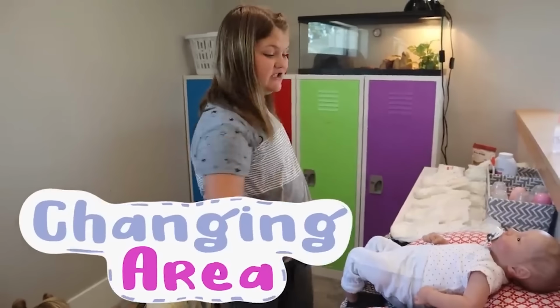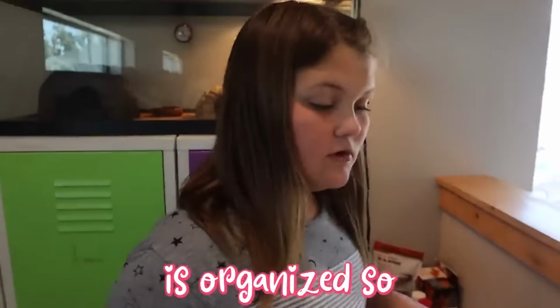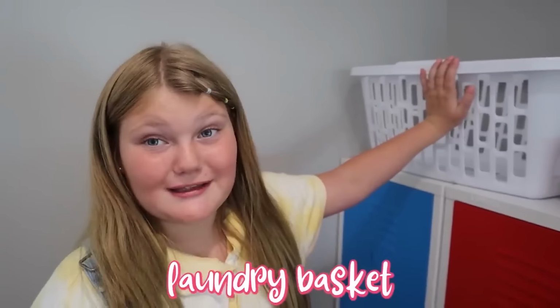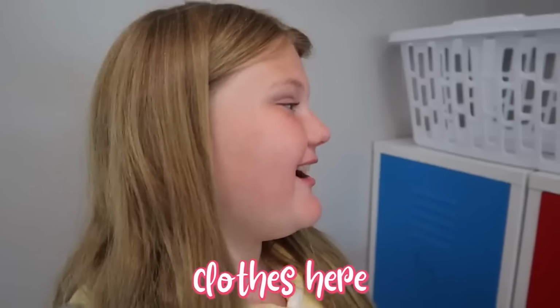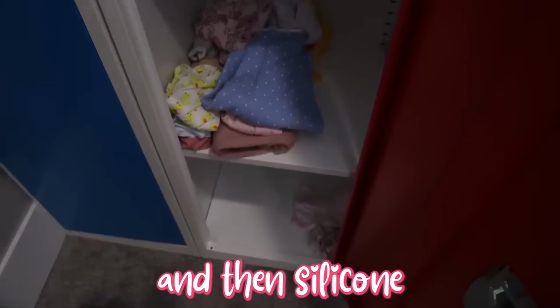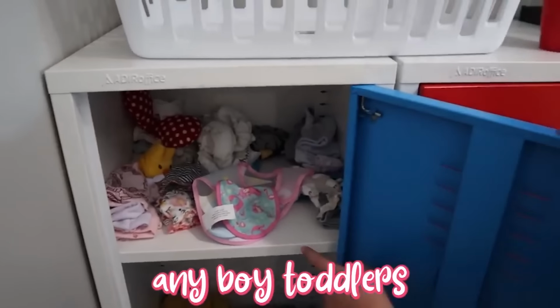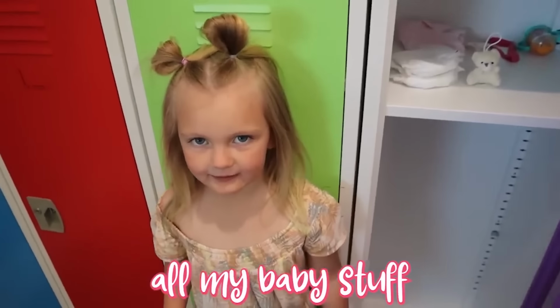This is the changing area station where they have the boppy and the blanket and the diapers. Everything is organized, so changing can be fast and easy. We have our bottles and everything else that we need. This is the laundry basket because when they're wearing their clothes, they like to get dirty, so we obviously have to wash them. And speaking of clothes, here is the girls' clothes. So this is toddler, babies, and then silicone. And then the same with this side. Since we don't have any boy toddlers, this is their accessory area for all of them. Then there's baby and then silicone. Okay, this is a silicone. This is where I have all my baby stuff.